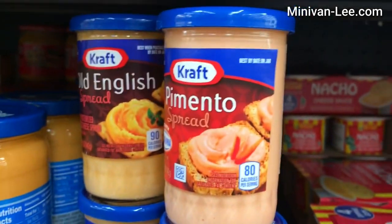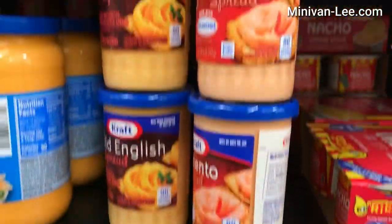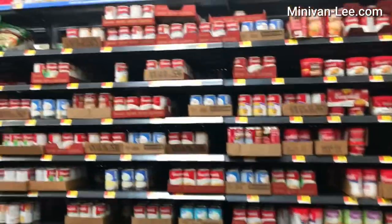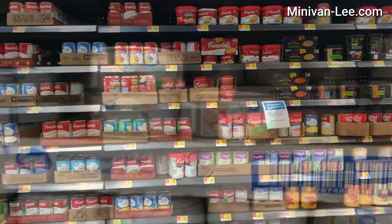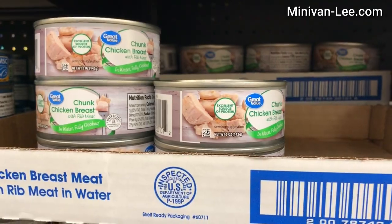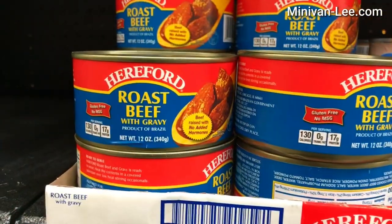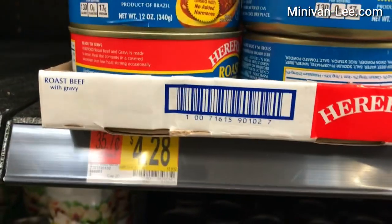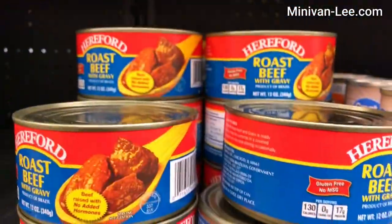I remember, my mom used to buy this. Oh, this is so good. What is it? $3.13. There's all your soups. I'm going to get some soup. Oh, yeah. Cans of chicken, 98 cents. I tried this before. It's roast beef in a can. It's $4.28. There's no flip top. You need a can opener.